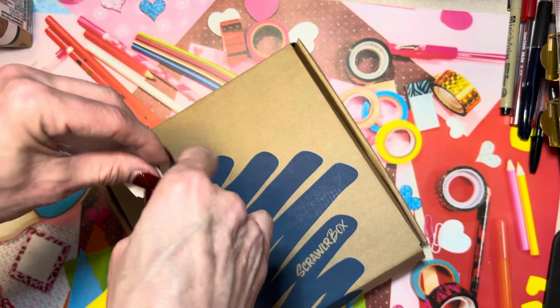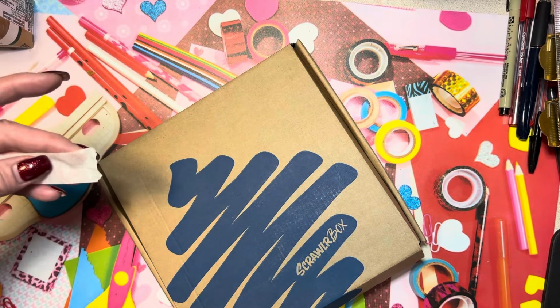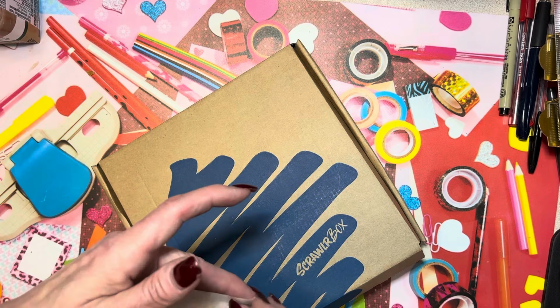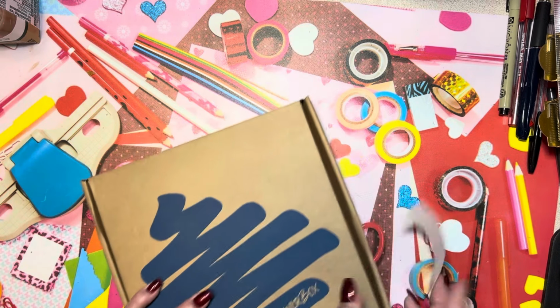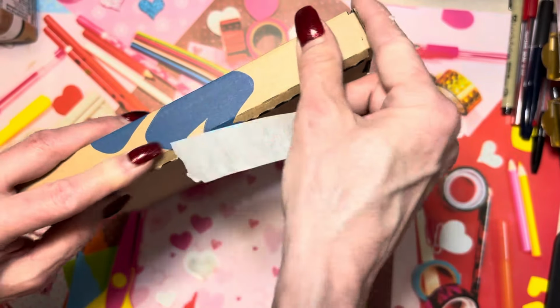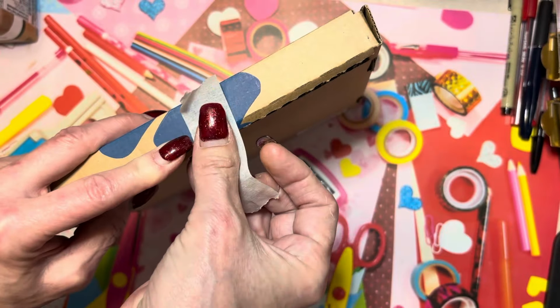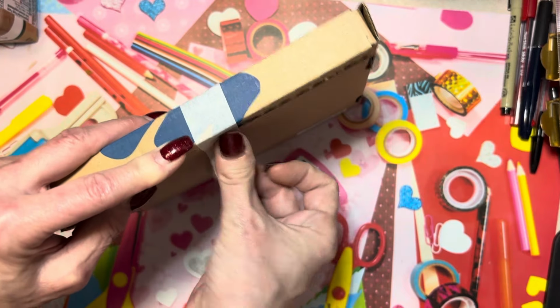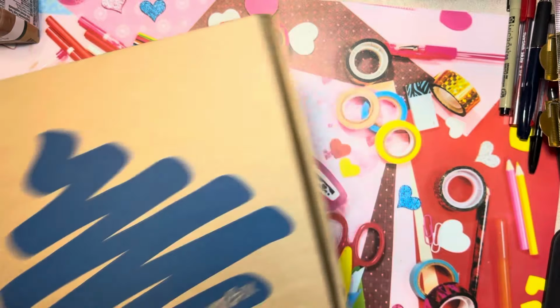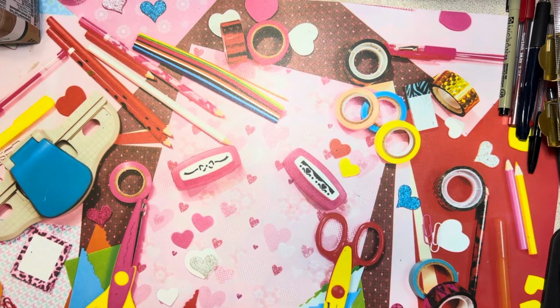So I'm just going to take this off. We'll save this with my other pieces of random tape. I don't throw them away. And this, like I said, is so cheap. I'm pretty sure you can get this masking tape at the Dollar Tree, or painter's tape even, and it works great as washi, guys. Okay, so that was the four Scroller boxes.